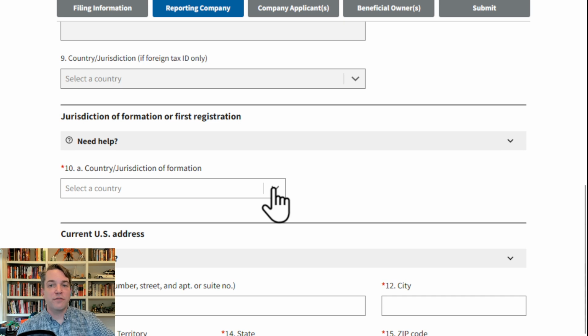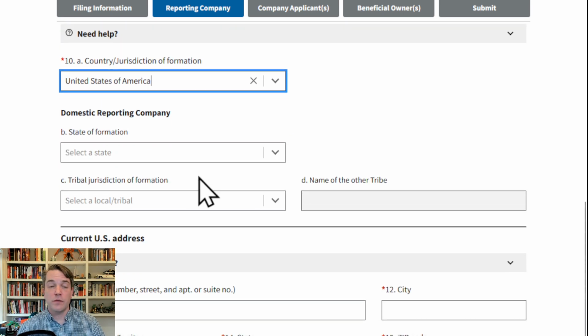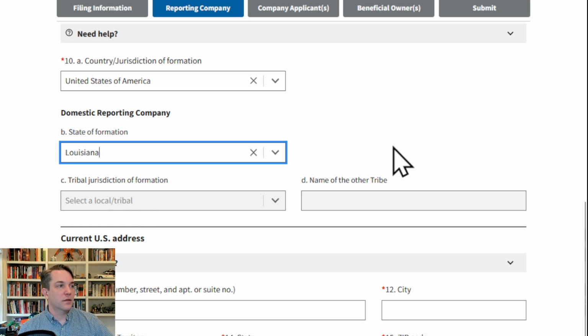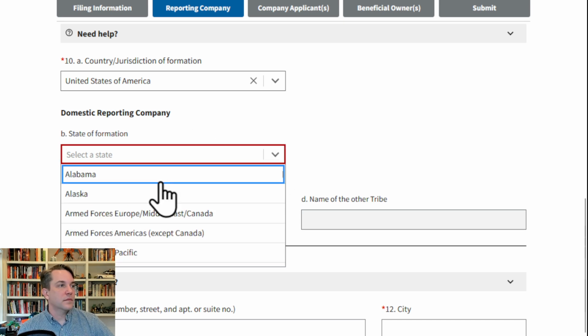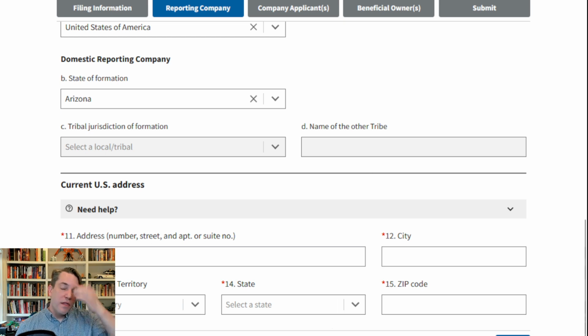Next, jurisdiction of formation. So this would be initially the country, and then once you do that, so it's a domestic reporting company, then you'll figure out what state, Louisiana. Again, if you need to change it, if you get something wrong, you can just come in, Arizona, there you go. It's that easy. Then the current address, remember, for the current business address, that's where it goes.